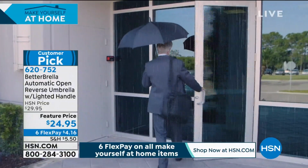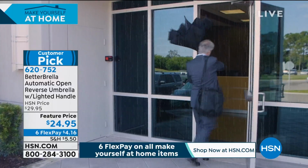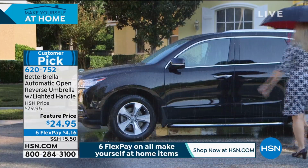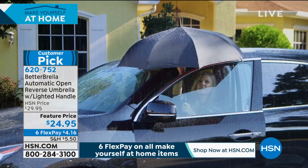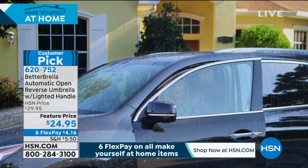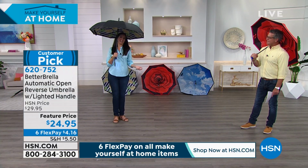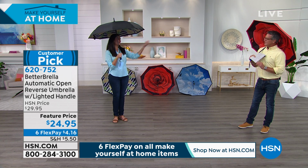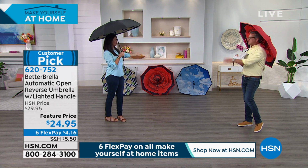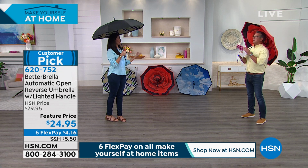Well, and not just that, but this is not just a static black umbrella for you. You actually have some joy inside of here. I think anything these days that we can use to lift our spirits a little bit. And a lot of times when it's raining, it's sometimes a gloomy day, but it doesn't have to all be gloomy. You can have a rose that brightens you up. You can have something that says dream big and reminds you.